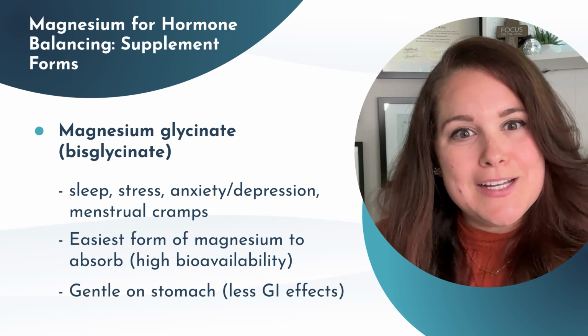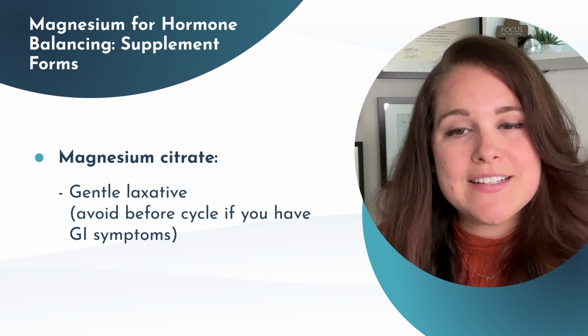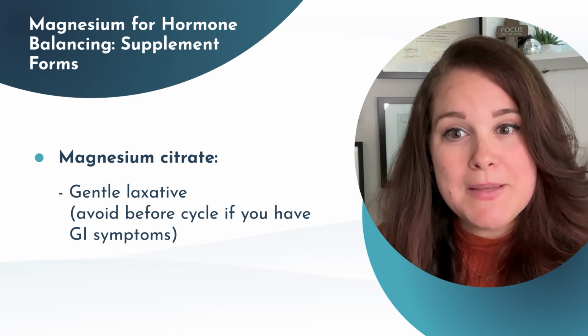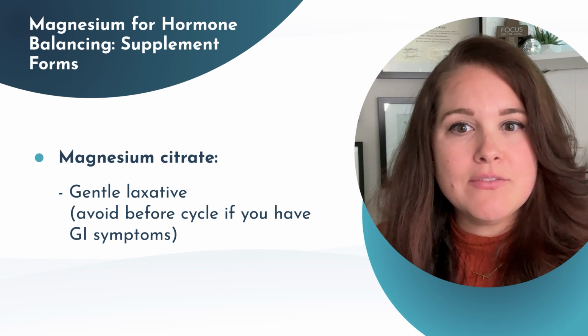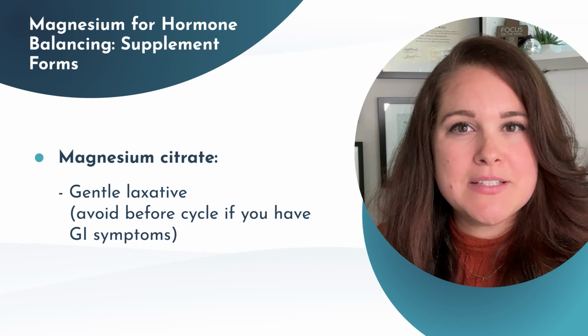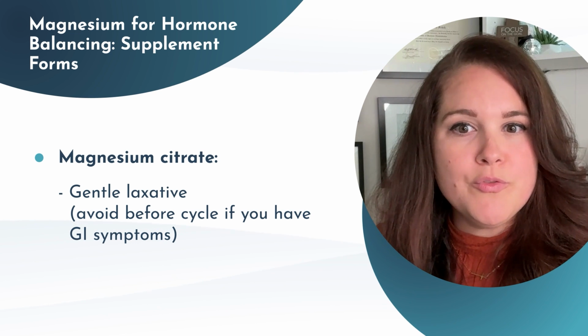All right, next up we have magnesium citrate, which is known for its gentle laxative effect, and this may be a great add-on for helping with occasional constipation. There are several supplements that have magnesium citrate blended into their formulas to help promote regular bowel movements.